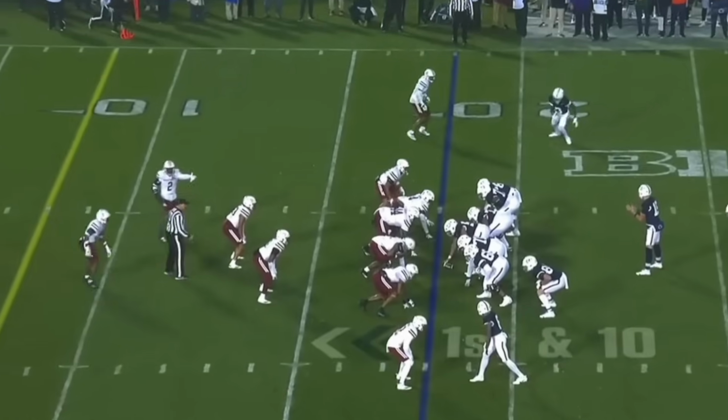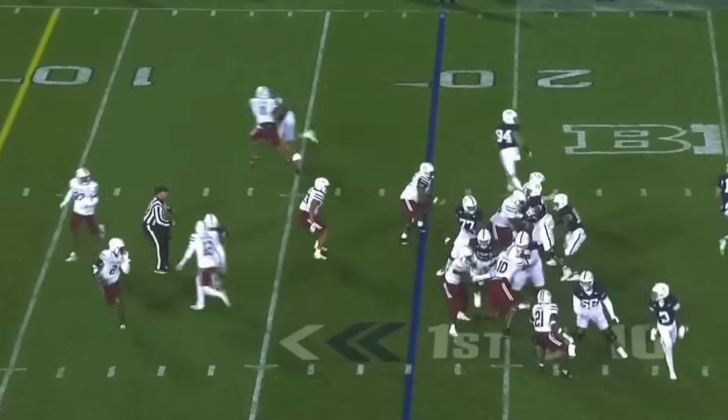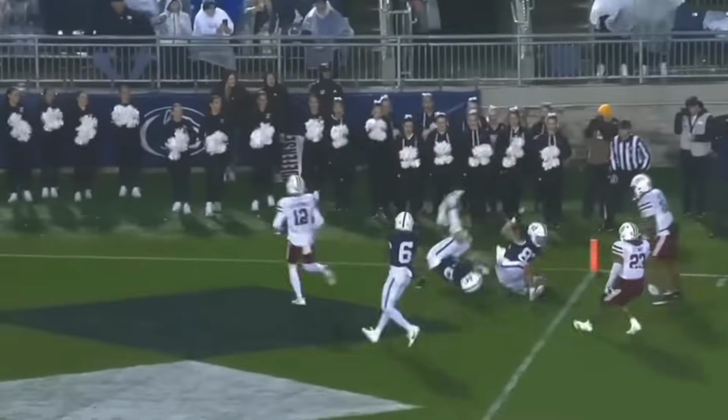So let's take a look here. Nothing too crazy. A little misdirection. And then here you go. You got the step. This is what we've run with Daniel Bellinger a million times over the last couple of years. And he's going to catch this, get upfield, make some guys miss, and just watch the highlight here. He's going to jump right over it.